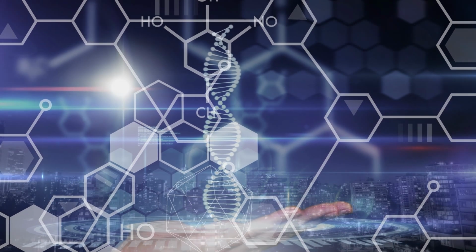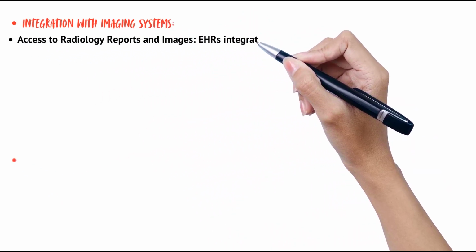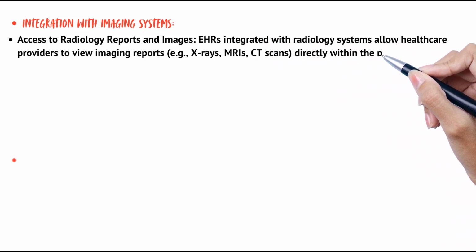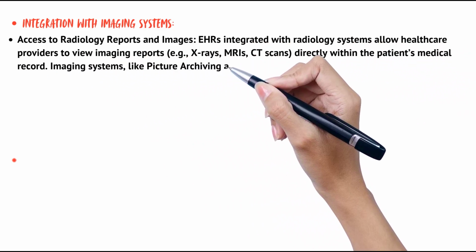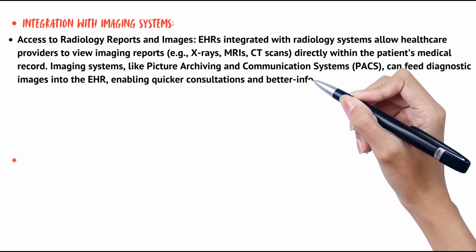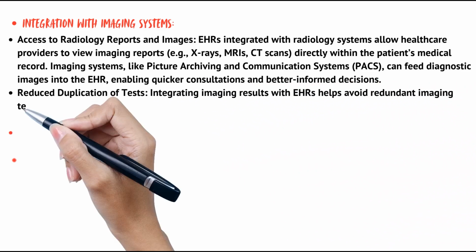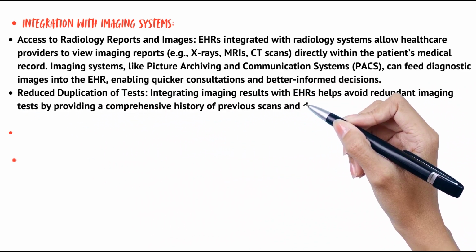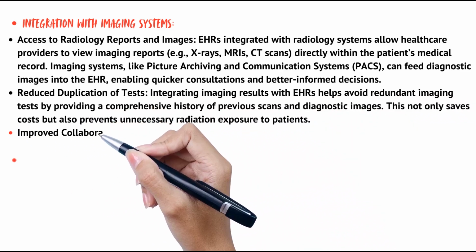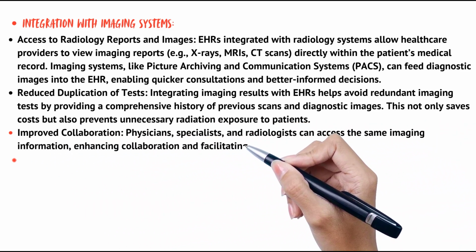Reduced duplication of tests. Integrating imaging results with EHRs helps avoid redundant imaging tests by providing a comprehensive history of previous scans and diagnostic images. This not only saves costs, but also prevents unnecessary radiation exposure to patients. Improved collaboration. Physicians, specialists, and radiologists can access the same imaging information, enhancing collaboration and facilitating more accurate diagnoses and treatment planning.